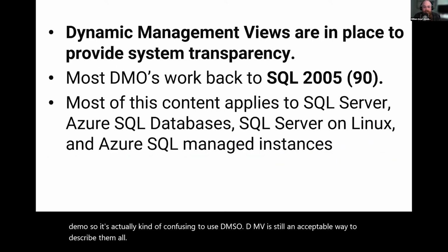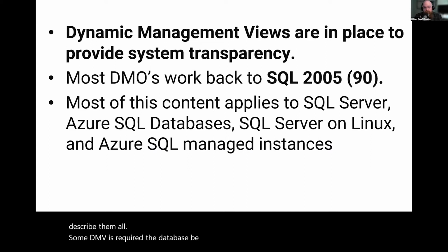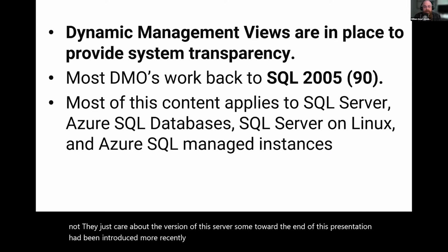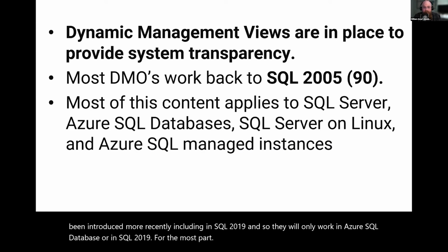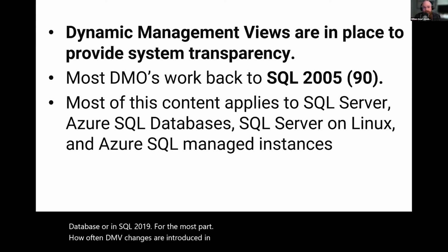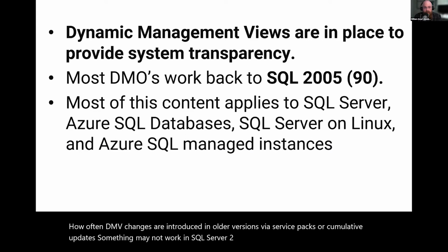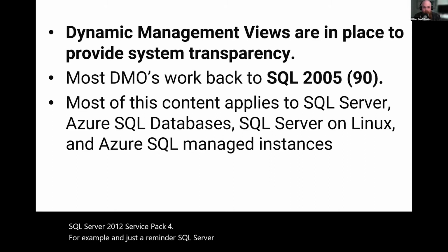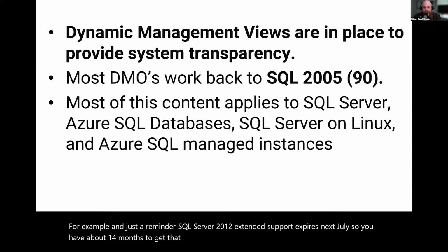Some DMVs require the database be in the needed compatibility mode or higher. Some do not. They just care about the version of the server. Some toward the end of this presentation have been introduced more recently, including in SQL 2019, and so they'll only work in Azure SQL Database or in SQL 2019 for the most part. DMV changes are often introduced in older versions via service packs or cumulative updates. Something may not work in SQL Server 2012 Service Pack 3, but it may work in SQL Server 2012 Service Pack 4, for example. And just a reminder, SQL Server 2012 extended support expires next July. So you have about 14 months to get that upgrade and migration plan in place for SQL 2012.